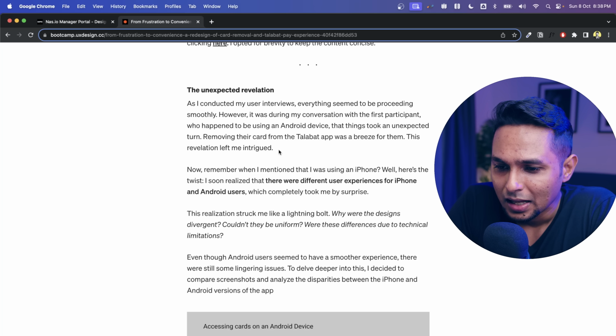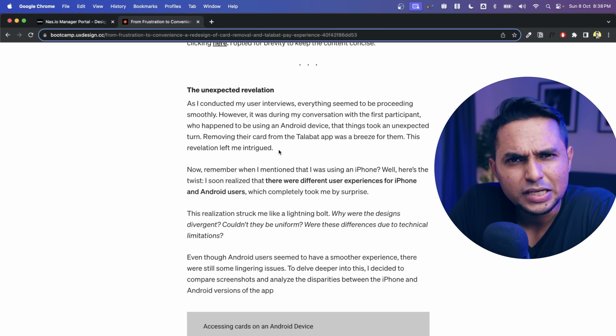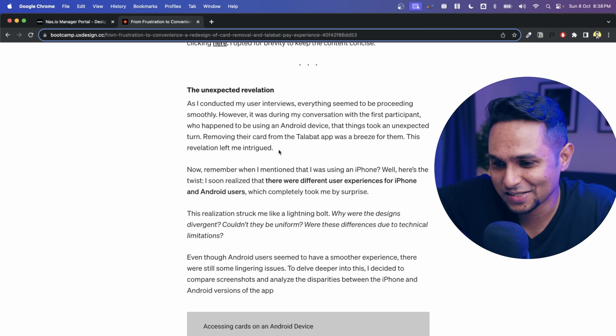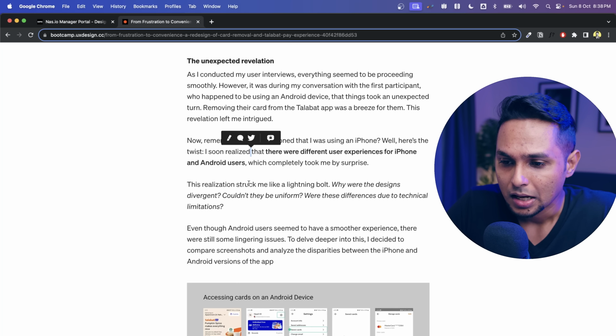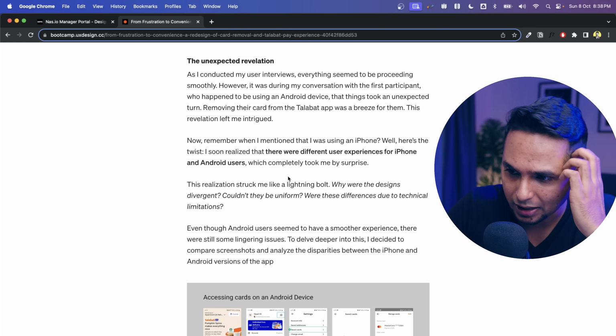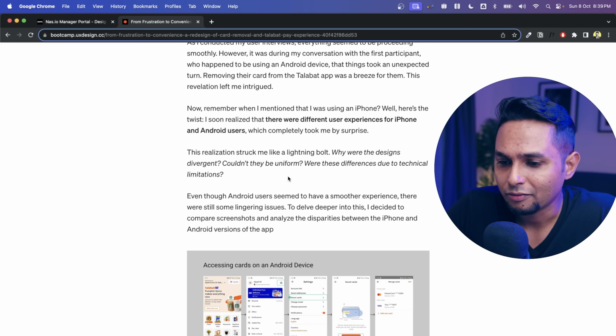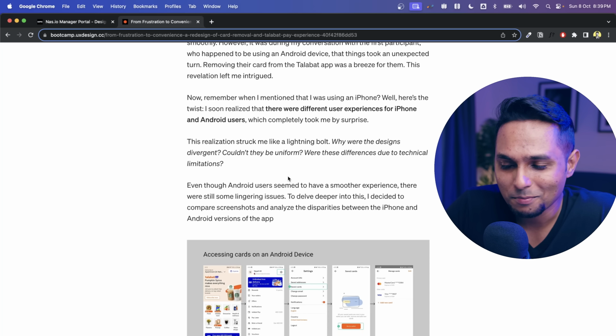Removing their card from the Talabat app was a breeze for them. This revelation left me intrigued. Like, hey, is it even a problem? Because this person doesn't have any problem. Now remember, when I mentioned I was using an iPhone, here's a twist. There were different user experiences for iPhone and Android users, which completely took me by surprise.